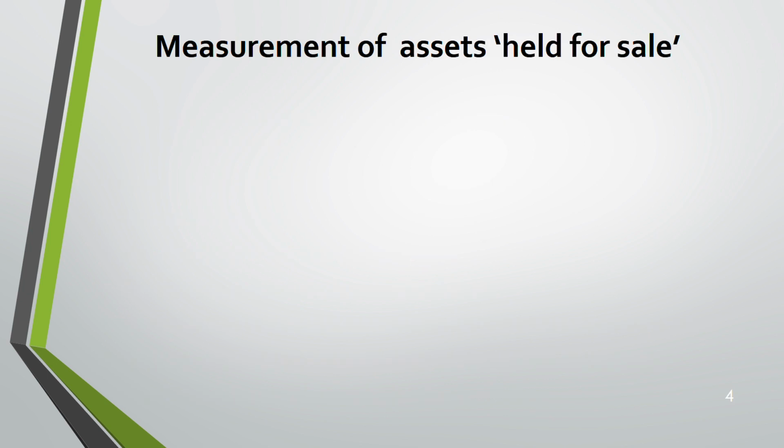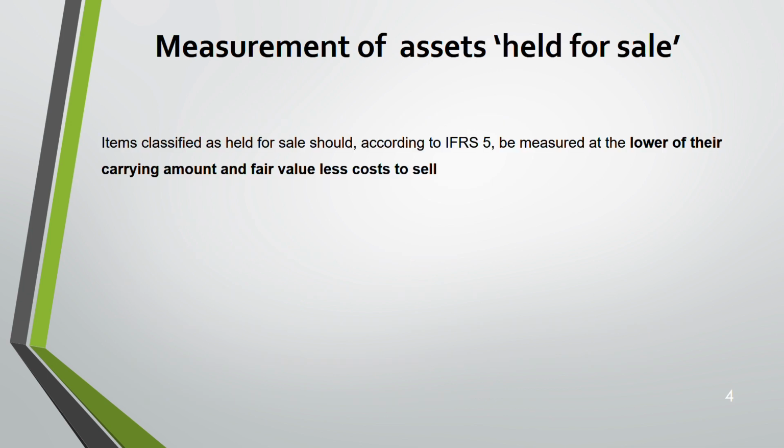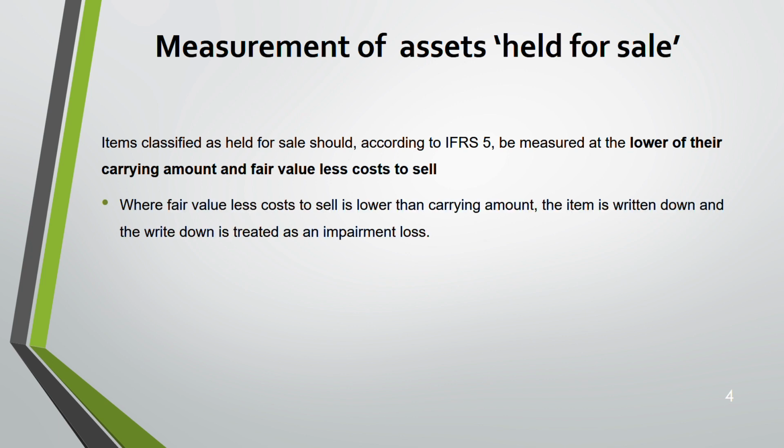Once it is classified comes the measurement. Measurement is easy. Why? You have to measure it at the lower of the carrying amount or fair value less cost to sell, whichever is lower. When fair value less cost to sell is lower than the carrying amount, the item is written down and the write-down is treated as an impairment loss.